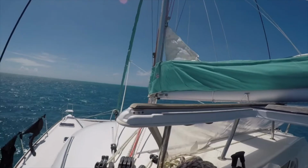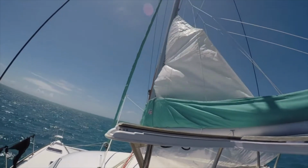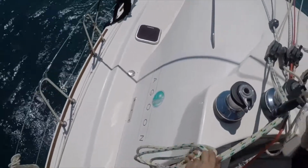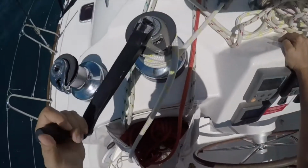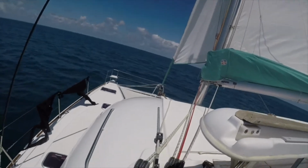Good job, you. Raising the sails is pretty easy on Lukim Yu. You've got all the lines coming back to the helm, and really it's a one-person job. So here you can see Denise is raising the mainsail, and now she's pulling out the head sail.